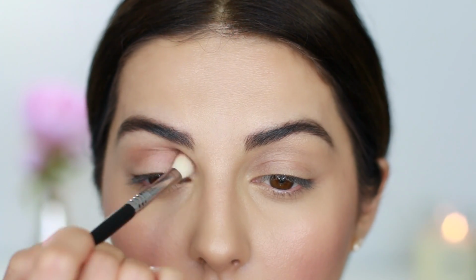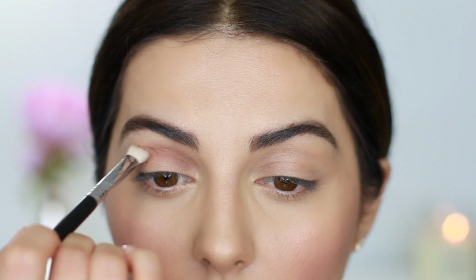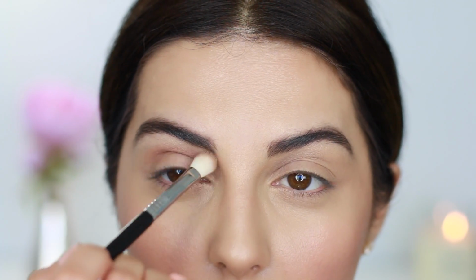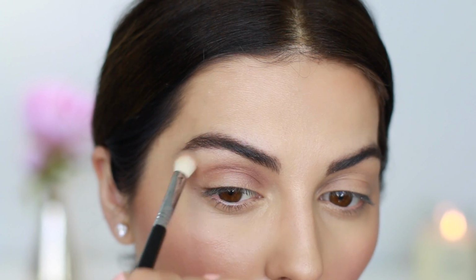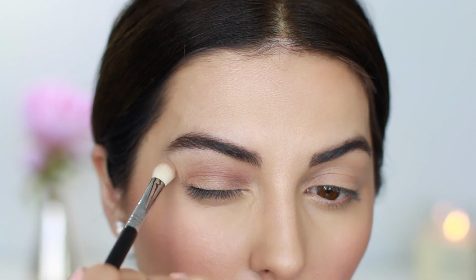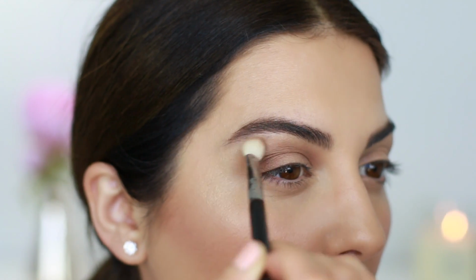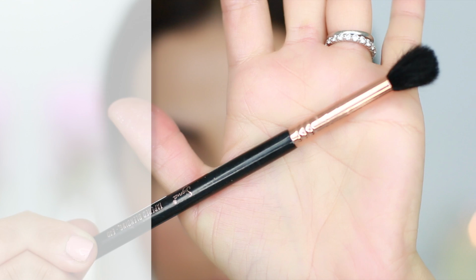So I think this is a great brush to apply your product on the crease and blend it at the same time. I use this a lot for transitional colors, to smoke out the crease, to really define my eye shape. So it's just a great brush for so many different reasons. You can also use this to apply your concealer. I like using this on the crease, and then I also like using this on the outer corners to build the product.